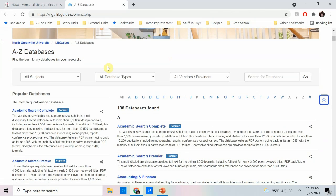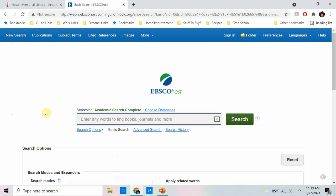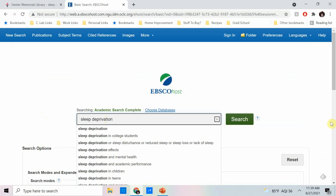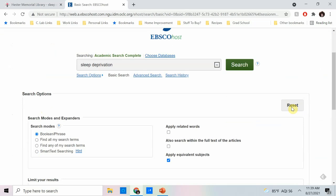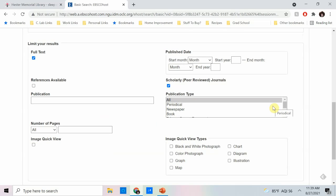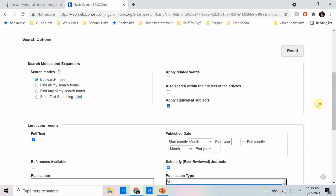This is where you can find all the databases and narrow them by subject. We'll use Academic Search Complete as it covers a lot of subjects. Sign in with your NGU credentials if asked to. Let's do the same search, sleep deprivation. Before you click search, make sure that you click that you want results with full text and results from scholarly or peer-reviewed journals. You can set a date range and choose what kind of publications you want results from. I want periodicals, which include journals. Next, click search.